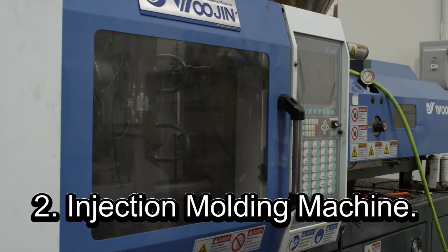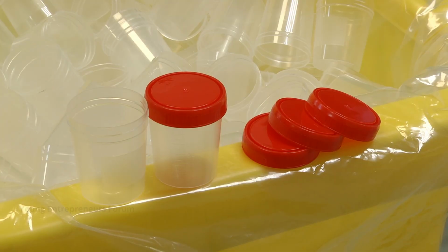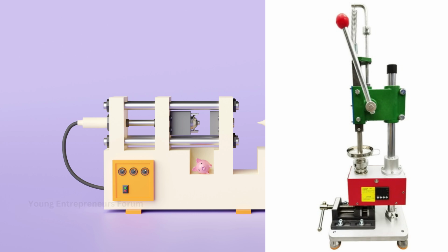Second machine is the injection molding machine. Do you want to produce automotive parts, plastic toys, containers, etc.? This machine is ideal for fast, high-end plastic item manufacturing.